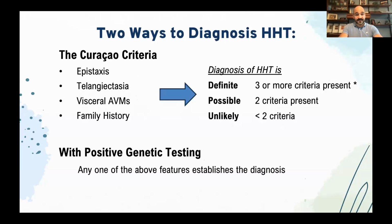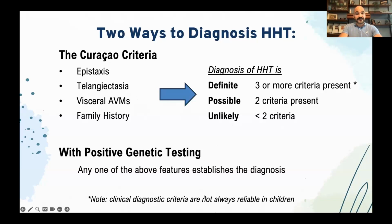One thing I do want to point out, though, and another reason why genetic testing can be important, is that we can't always use the Curaçao criteria in children, because a lot of these different features develop over time in patients. So if we're trying to diagnose a child, a 2-year-old or a 3-year-old child with HHT so we can appropriately screen them, it's sometimes not reliable to make their diagnosis based off the Curaçao criteria. And that's when genetic testing really can be important.